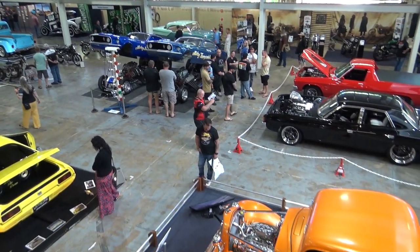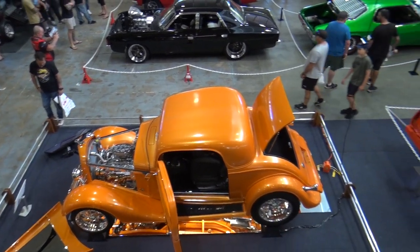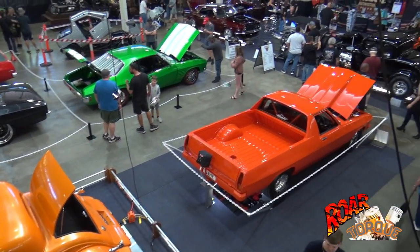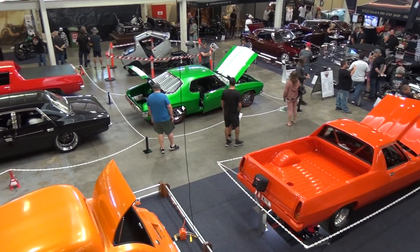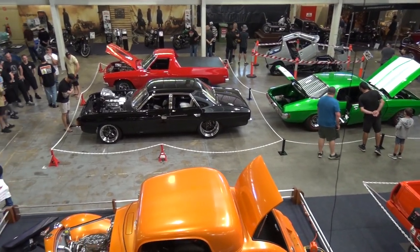Look, check out all these beautiful rides down here. I mean, that orange thing is stunning down there, that 34. And then the Sandman, Dirty Q over there. I think we've seen that at Motivation last year, which was amazing. And some of these other cars, like even that XC down there, that hard top coupe is just lovely.